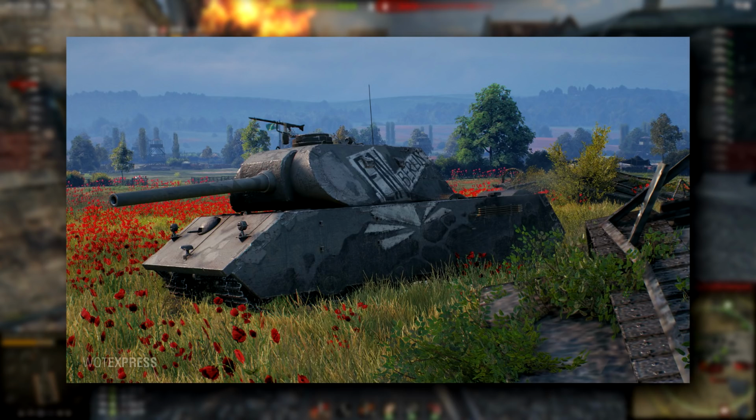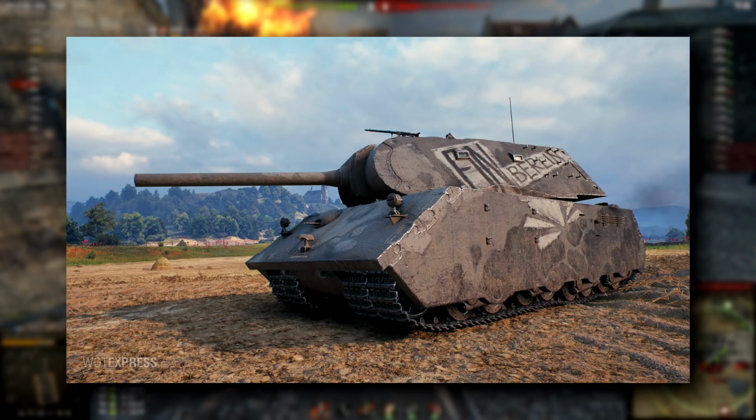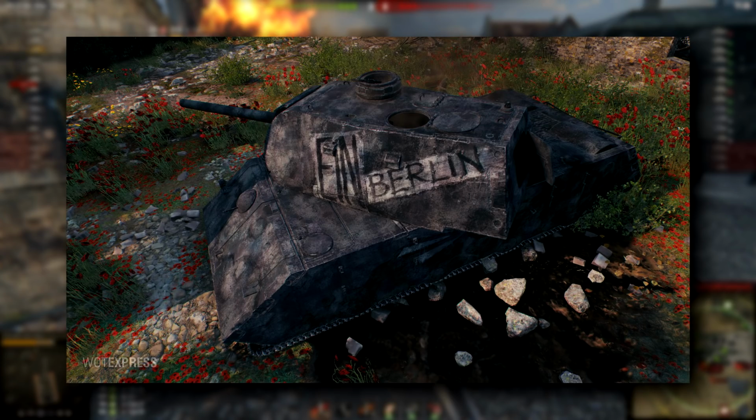In the background you can see a couple of pictures of the skinned VK168.01. Not a too bad looking vehicle, even though that turret placement for this kind of vehicle seems kinda weird. If I compare it to Maus, to Mauschen, to a VK101P, which is a regular tier 8 vehicle, its turret placement at first looked super weird, but that skinned version, not a bad looking tank.